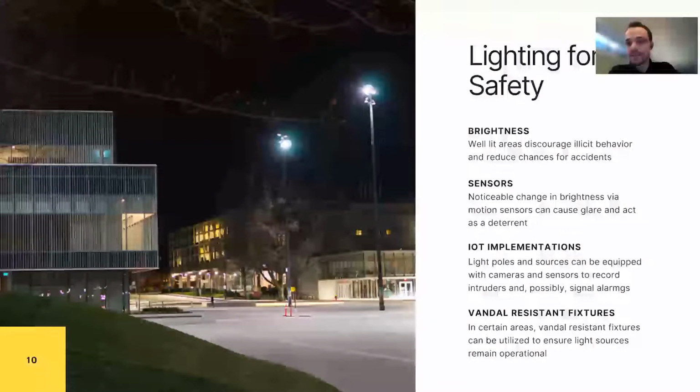We can use all sorts of sensors, between timers to trigger lights off. We have sensors where we can have motion sensors. That little step up that we get when the sensor clicks on, whether it's from off to on or 20% brightness to 100% brightness, acts as a deterrent.